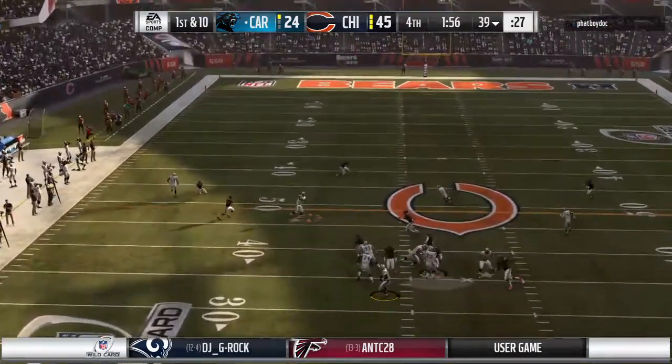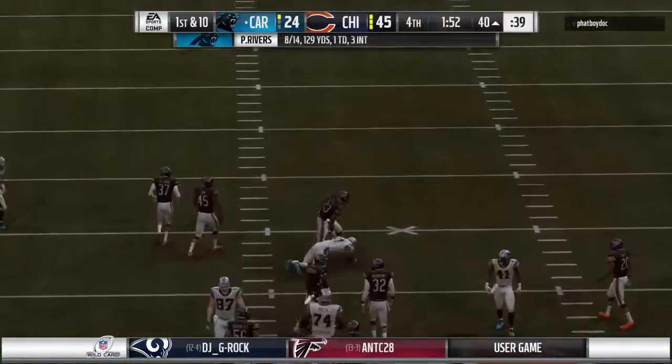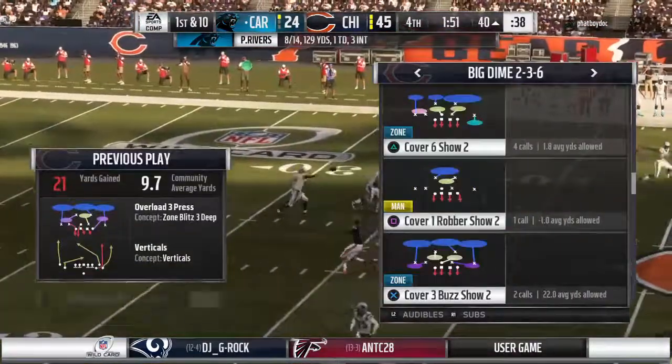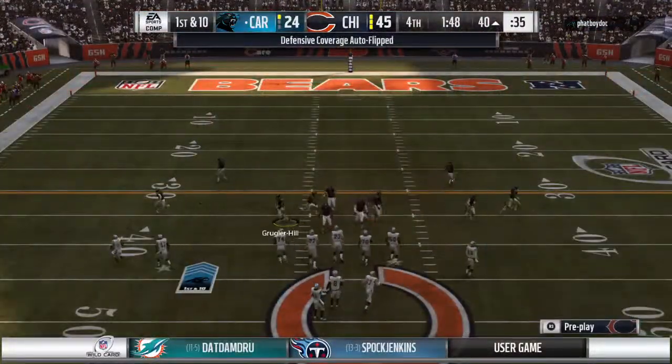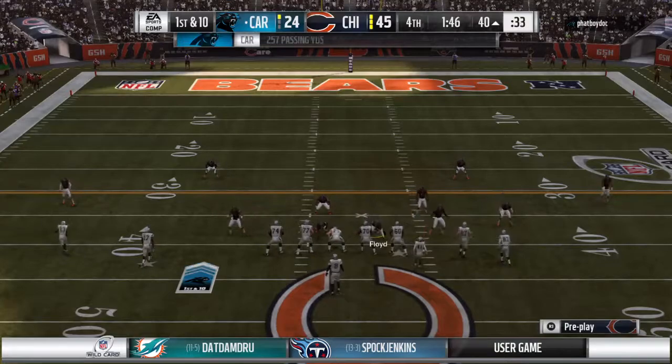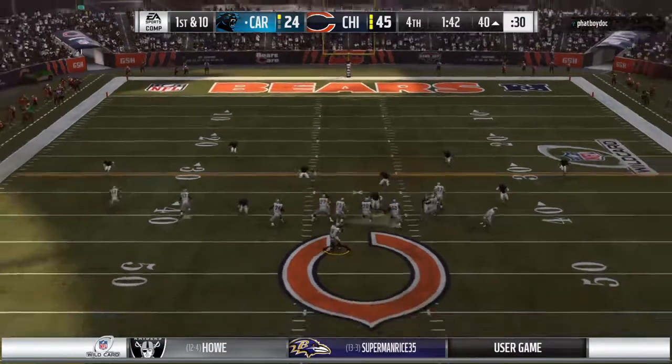On 1st and 10, Rivers caught left side by Funchess. And they've got it well across midfield down to the 40 before it's all said and done. And a nice gain of 21 yards. Back-to-back good plays have them on the move on 1st down.